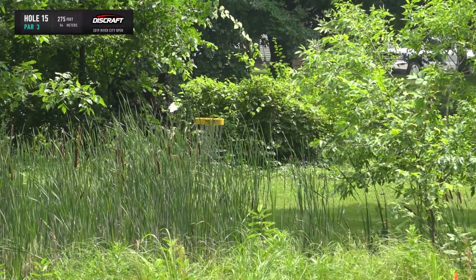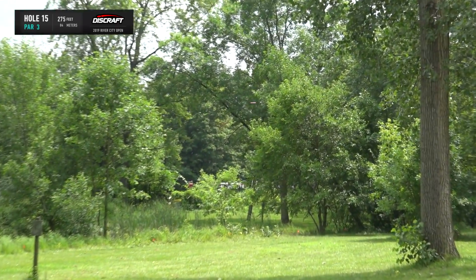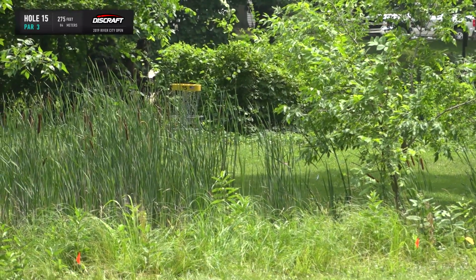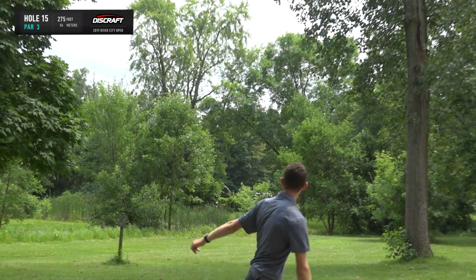This looks perfect. Wow, nicely done by AJ. Kyle, looking to maintain his share of the lead. It looks like that's that new Active Line Tiger Warrior. Really? Yeah, you see Eagle throw that thing all the time. And that's great. Nicely done. Thomas with the Nova, it looks like.